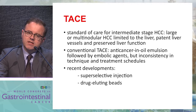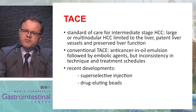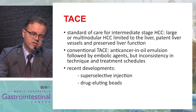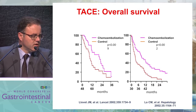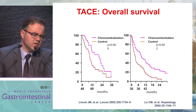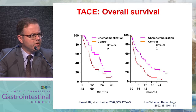In some places, it is still done with the classical in-oil emulsion of anti-cancer drugs, followed by embolic agents. And every institution may have his or her own system. The recent developments of the super-selective injection or drug-eluting beads have changed somewhat, but I return to these initial publications from the Barcelona group many years ago, pivotal trials that have clearly shown that there is a survival benefit of chemoembolization versus conservative best supportive care.